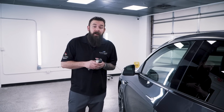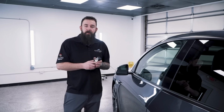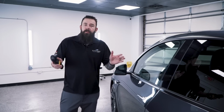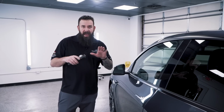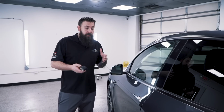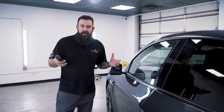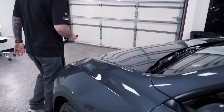My best advice is, if you're getting a new car, call the dealership, let them know, don't wash it, don't detail it, don't do anything, just take the delivery as is and bring it to a trusted detailer that can take care of your car and clean it up without putting more damage in it. Let's take a look at this paint.